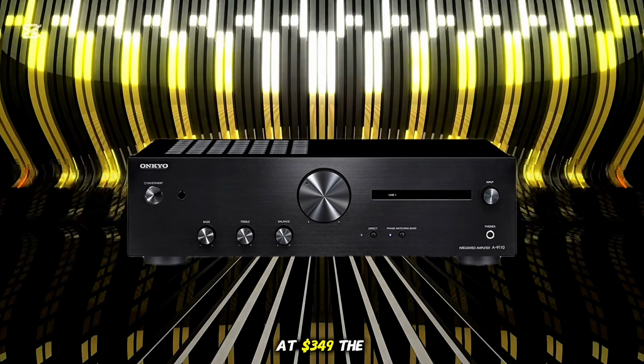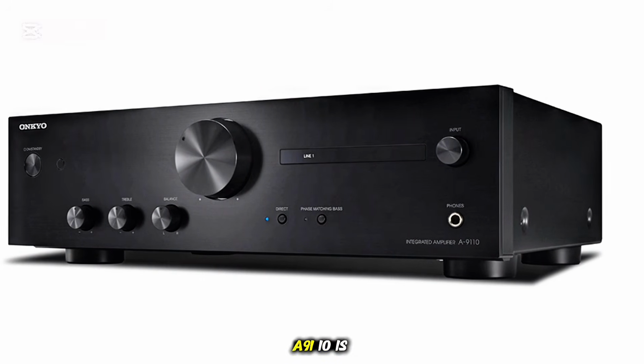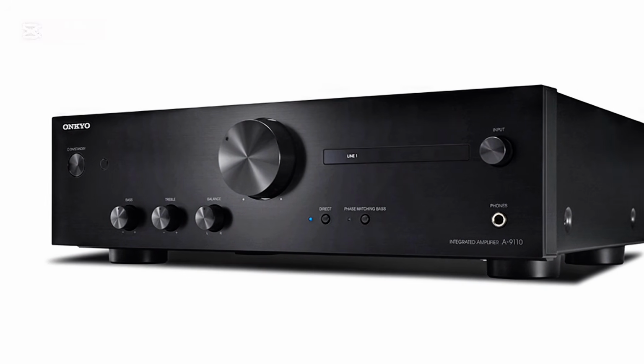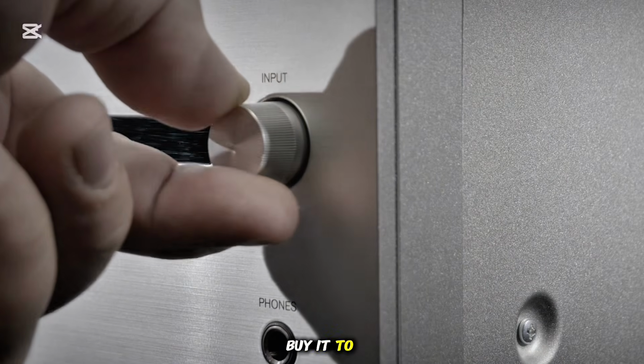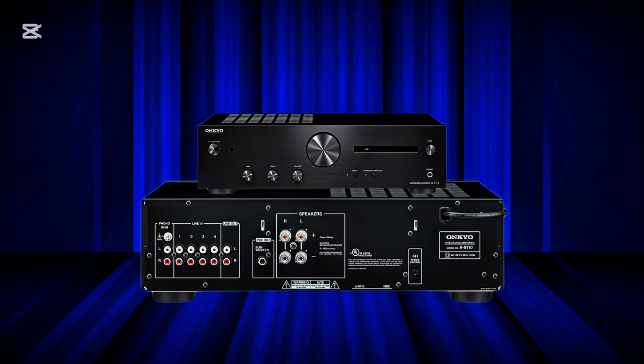At $349, the A-9110 is the quiet achiever: musical, reliable, and surprisingly revealing for the money. Buy it to stop tinkering and start listening.